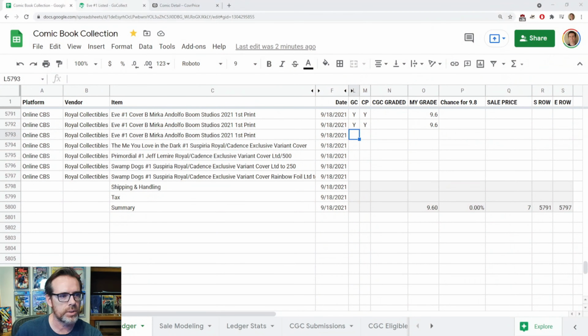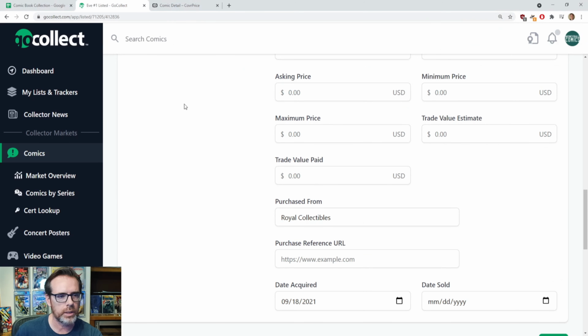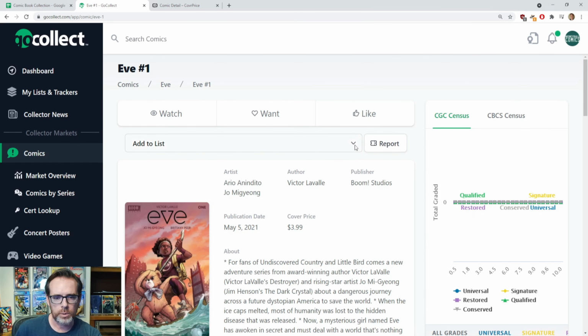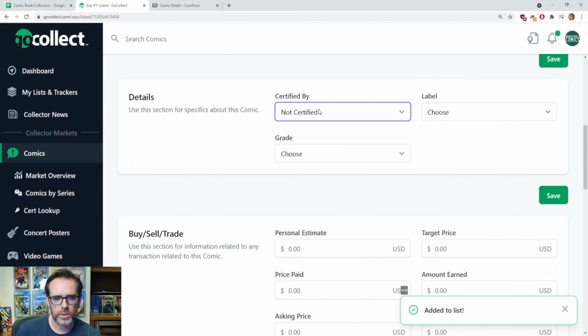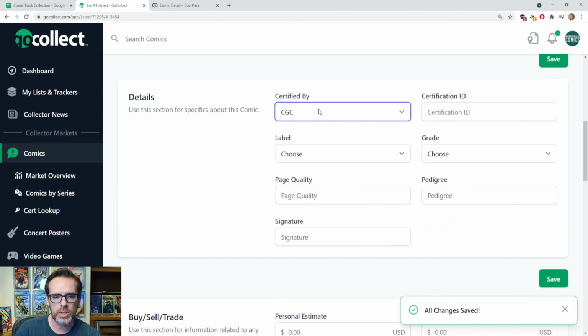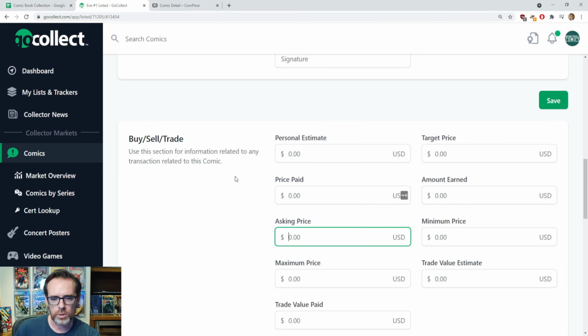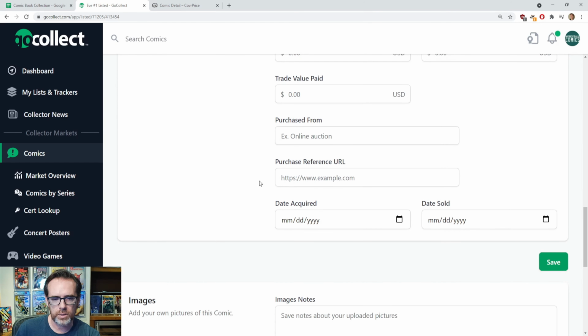That's what the stores talk about, is they typically can only promise you like a 9.2 and above, which is fine. I understand that. I was just hoping that one of those 3 would be a 9.8. Okay, so certified by CGC, label universal, and grade, I'm using the page down to get to the 9.6. I don't want to tab through all of this.